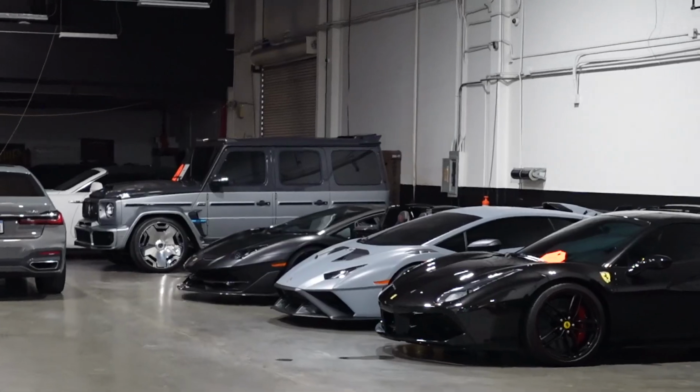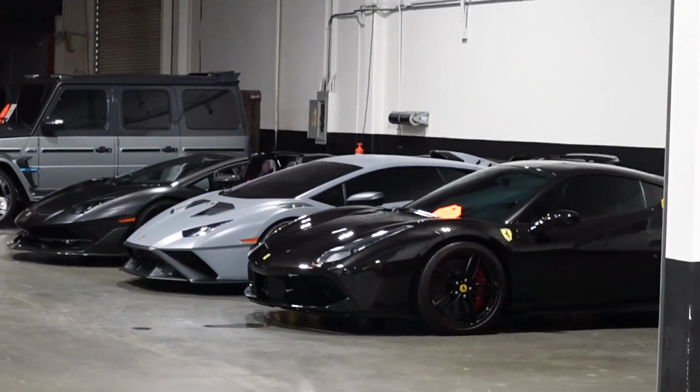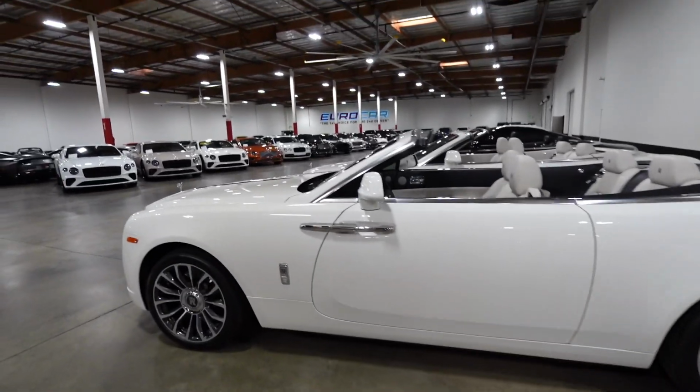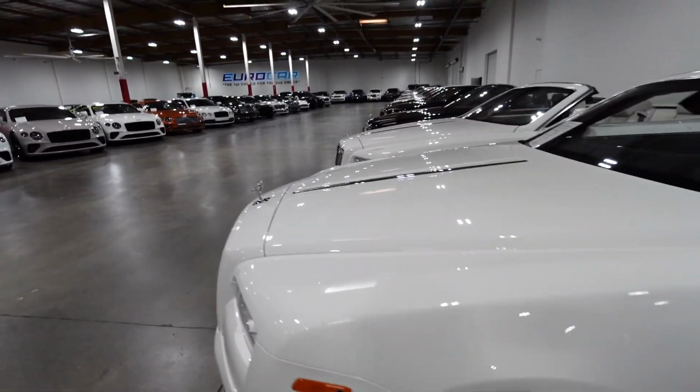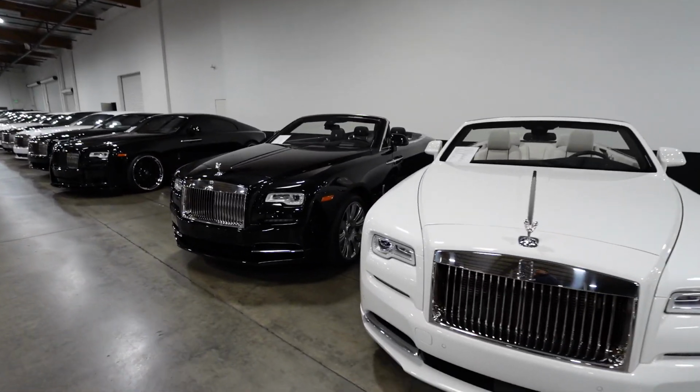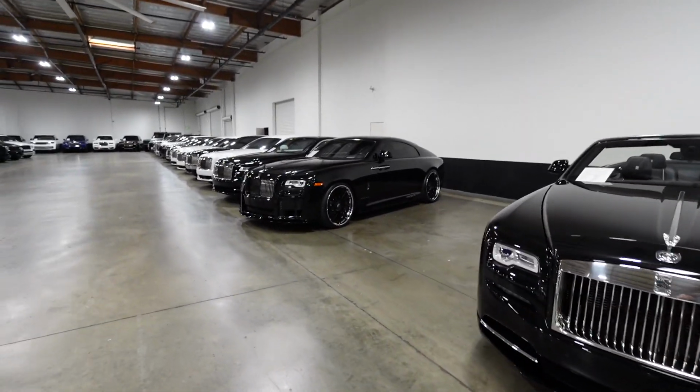We got a STO. We got a G63. We got a SVJ. We got a Ferrari. But let's keep walking over here. So you can see they got Rolls Royces for days, bro. I can't even count how many Rolls Royces they have. They literally have so many, it's ridiculous.